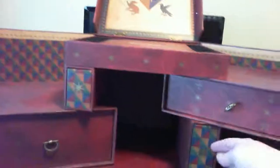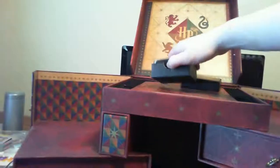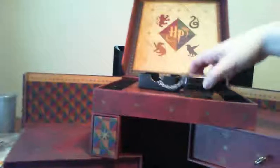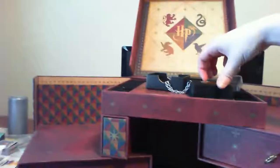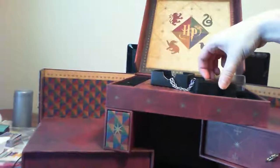And in here, you get a replica of one of the Horcruxes. And they don't tell you which one. So you could get the ring, you could get the stone, you could get the locket, and I think you could also get the ring, the locket.